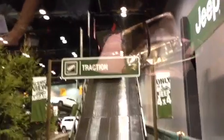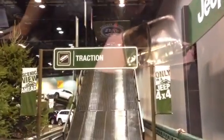Now this hill that we're going to climb is at 35 degrees up and we'll be about 24 feet off the ground. Awesome. Holy cow.